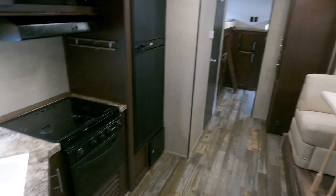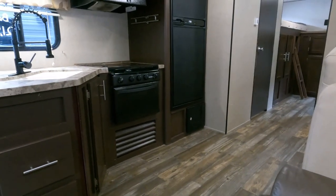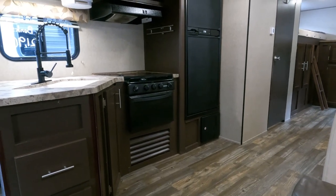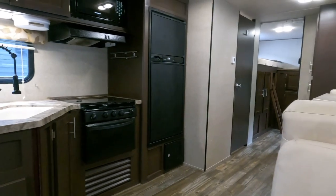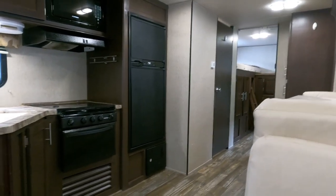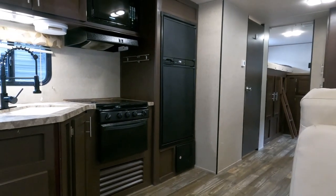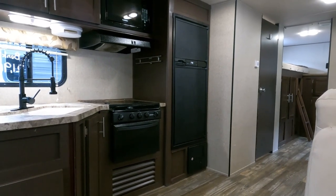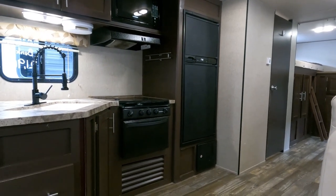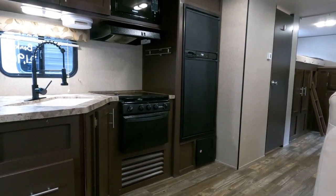Pretty neat camper, guys, for $21,900. Well, I like the fact that, hey, it's 6,000 pounds. Actually, like 5,995. I mean, it's right at 6,000 pounds. So, you know, great for the family. The outdoor kitchen is really handy if you like to cook outside and don't want to smell the camper up or heat the camper up. Or if you want to cook something like fish or something like that. So it's great for that.